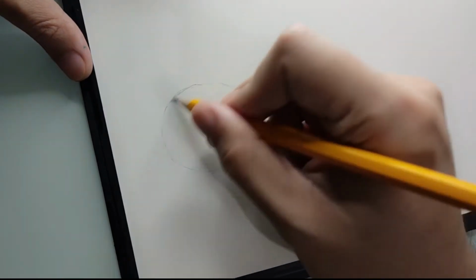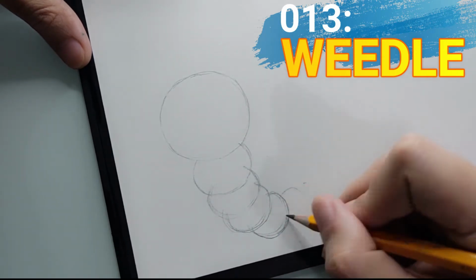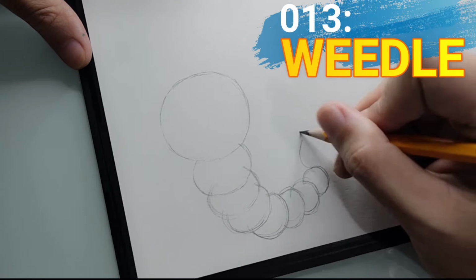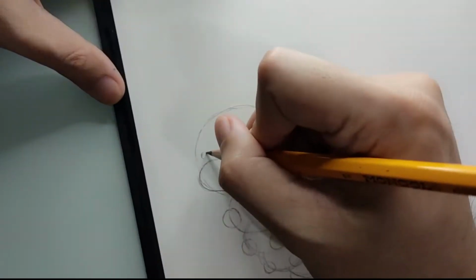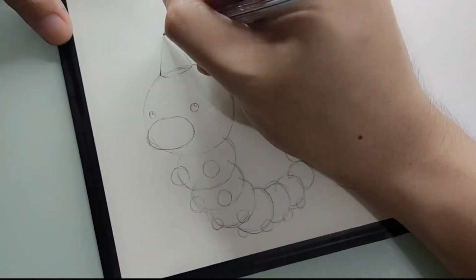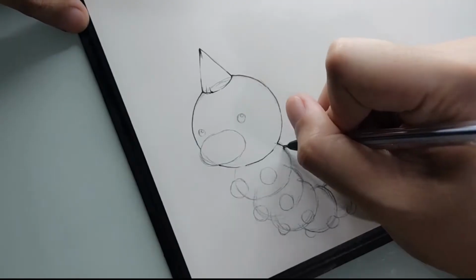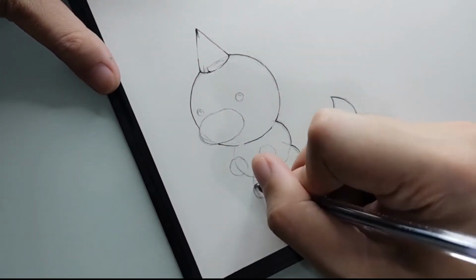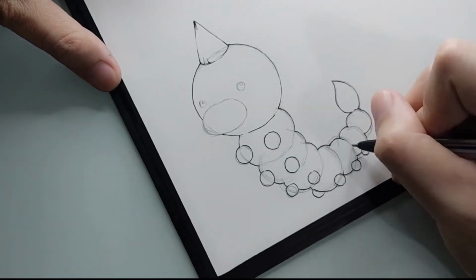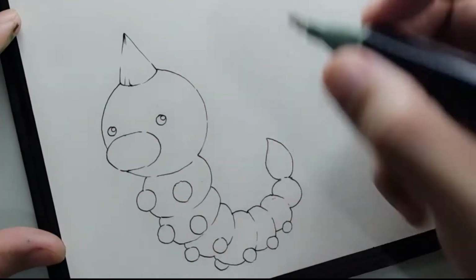So let's start the video by creating the number 13 on the Pokedex Gen 1 entry, which is Weedle. So technically Weedle is like a worm or a bug, right? And as you can see, I just created different sizes of circles to create its body, because again the design is very simple. And of course we will also create its horn on the top of its head, and a horn, I'm not sure if it's a horn or a spike, on the bottom of its tail. As you can see, I'm also outlining everything, and then once the ink is dry I will start to clean it up by erasing the excess lines just like this.